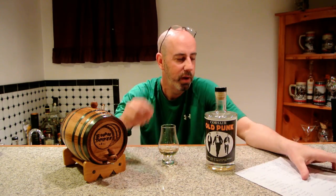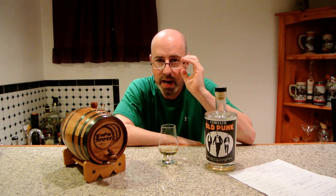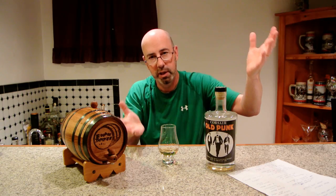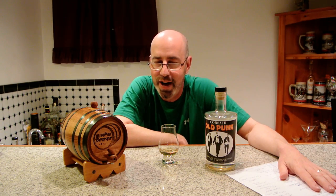Alright, so here's what they do. They take 100% two-row malted barley and they make a distiller's beer, but with no hops in it. Then, after they've done their mashing of the beer, they throw it into their still at the Nashville, Tennessee location, and they do a stripping run. They take out the heads and the tails, and what's left is called the low wines. They take those low wines and transport them to the other distillery in Bowling Green, Kentucky. And that's a different type of still.